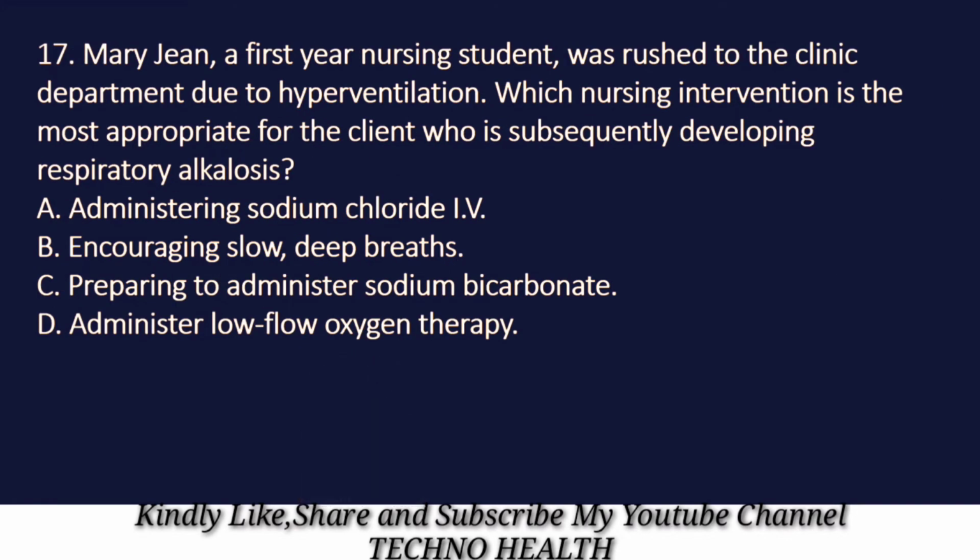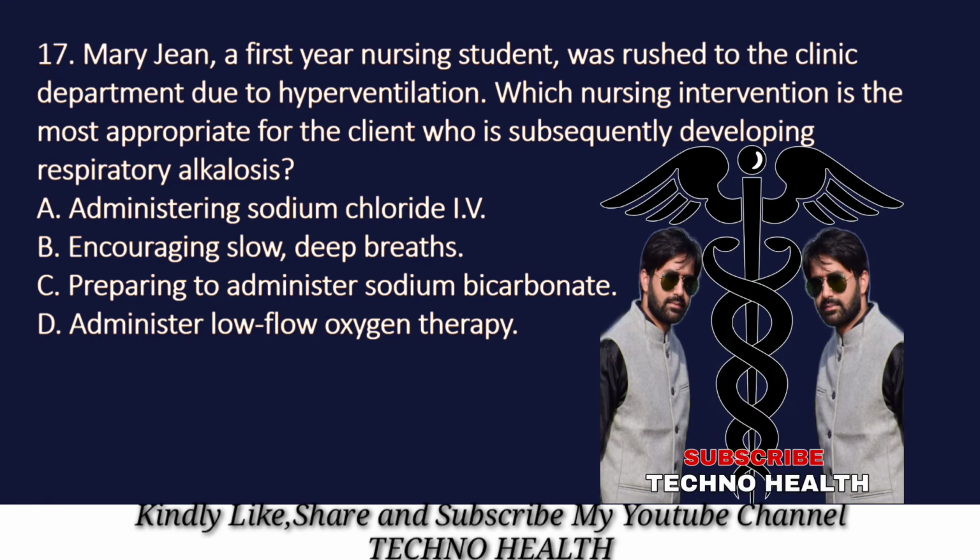Question 17. Mary Jean, a first-year nursing student, was rushed to the clinic department due to hyperventilation. Which nursing intervention is the most appropriate for the client who is subsequently developing respiratory alkalosis? A. Administering sodium chloride IV. B. Encouraging slow, deep breaths. C. Preparing to administer sodium bicarbonate. D. Administer low-flow oxygen therapy.